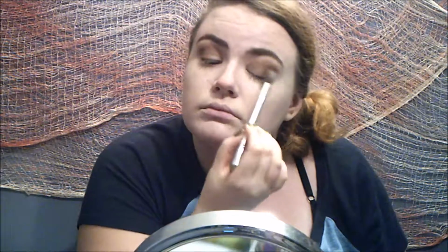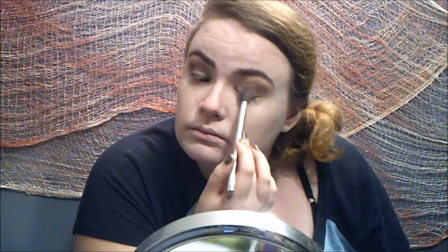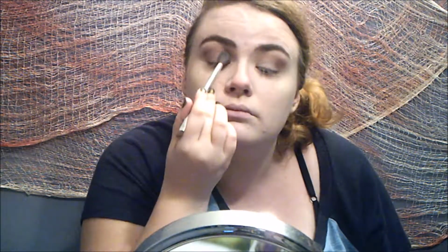So now I'm going in with a baby pink color because I really thought that was a nice light tone to have on the inner corner of my eye, and it was a nice transition from the light to the dark kind of natural brown. And I just like pink and brown together. It's a nice color match.